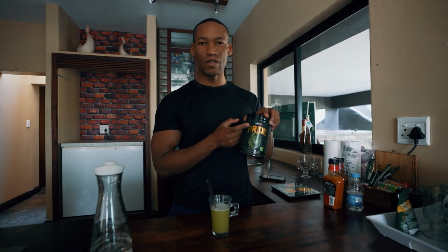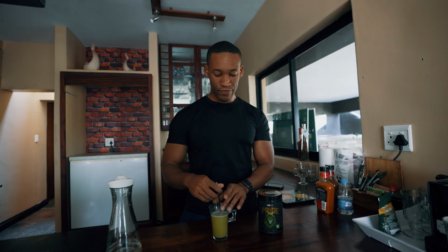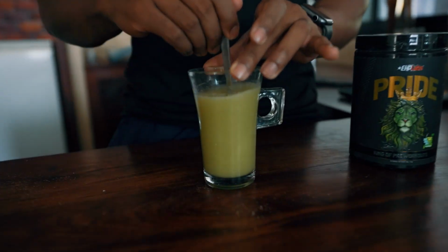I cannot say that enough. It doesn't have the beta-alanine, which doesn't give you the jitters, but the focus, the pump, and the intensity of the workouts on this is incredible. I'll have this and I'll catch you guys in the gym.